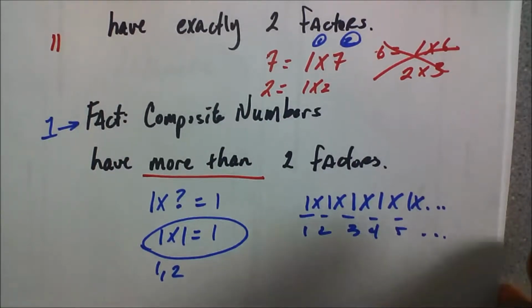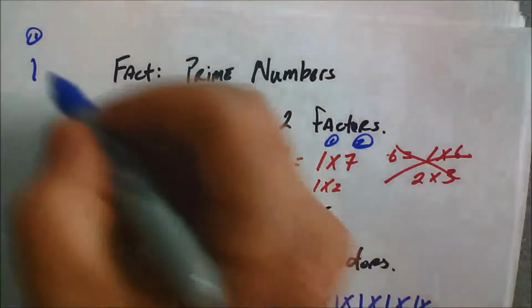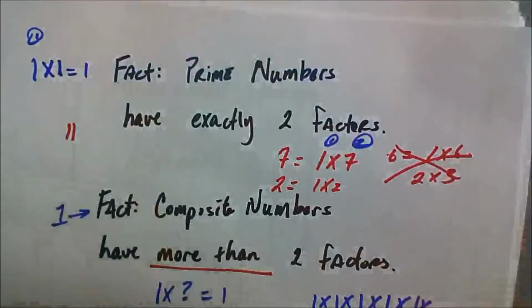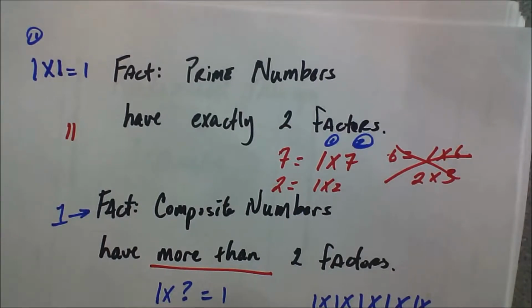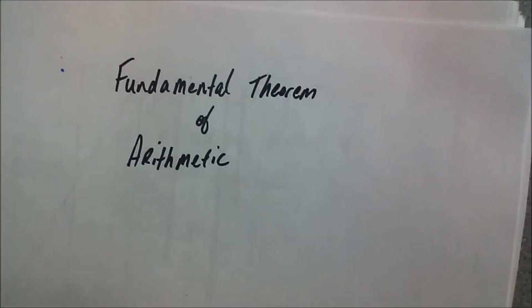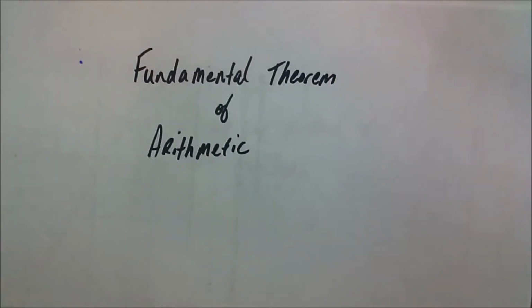And I could also go over here with these prime numbers again. Well, there's 2 factors. That equals 1. Where does 1 fit? Seems to be an oddball. Man, well, let's take a look. We'll get to the bottom of this in just a minute. Let's look at the fundamental theorem of arithmetic.